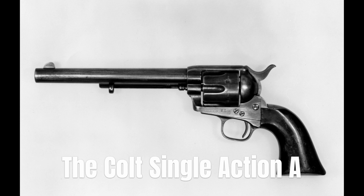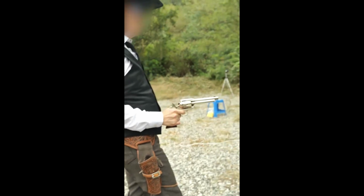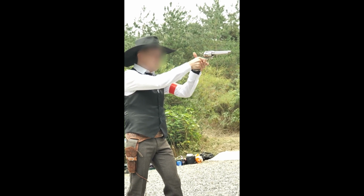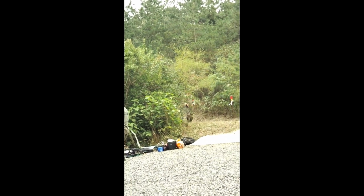This six-shooter was the go-to weapon for cowboys and lawmen alike. It's said that you never had to worry about running out of bullets with a Colt in your hand, because you could always threaten to bash their skull in with the butt if you ran out of ammo. The Colt Single Action Army Revolver is one serious piece of hardware.